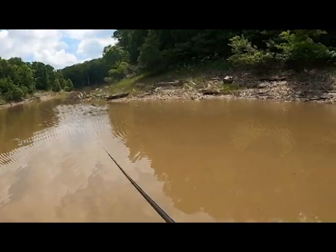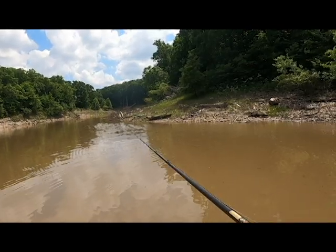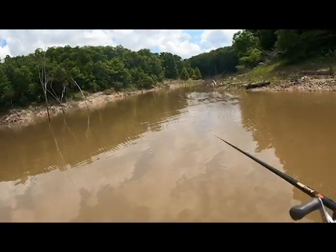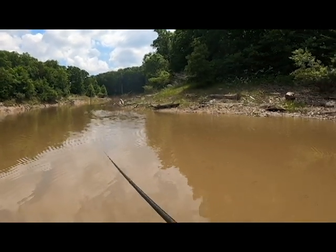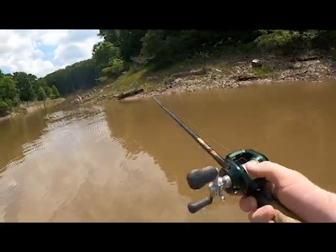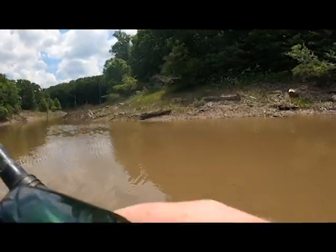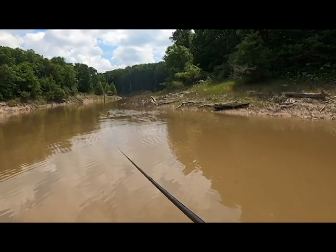So, started to run up South Fork, but still didn't really see what we wanted to see. I was hoping it would be a little clearer, but it's more chocolate. It's a little muddier, which again makes sense with the lake still coming up. I was hoping we would have found the mud line and got past it. If I decided to go on farther up, I might find that, but I just have a hard time doing that with what I've been doing the past few weeks and all.